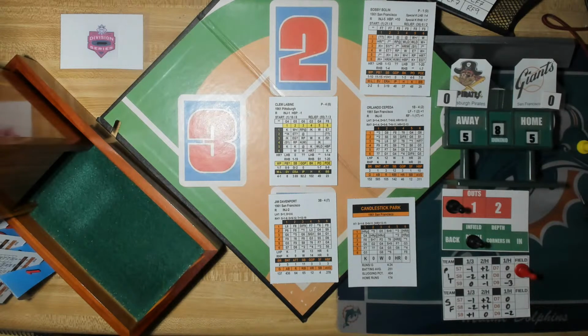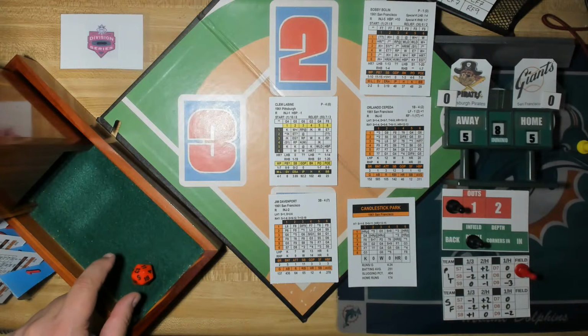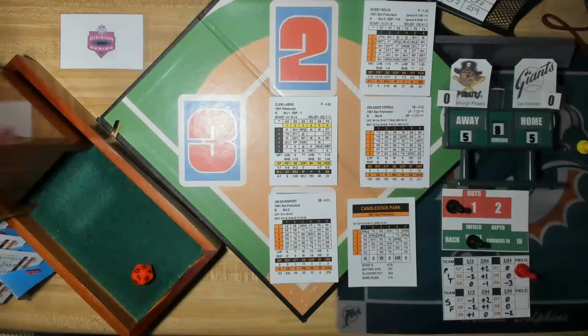Davenport is 2 for 3. My bad. Got to do it right. This is the playoffs. I really don't want to make any errors. If I can catch myself, I will rewind the tape. Strategy roll. That is a 5. Cepeda does not get the steal sign, but Davenport does get the hit and run idea. But with a .278 average, I'll let him hit.